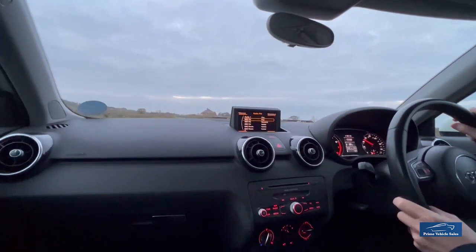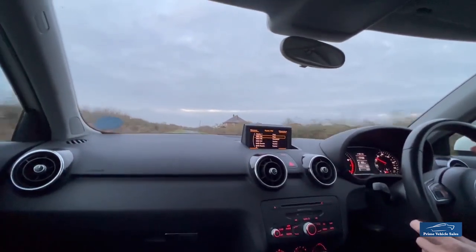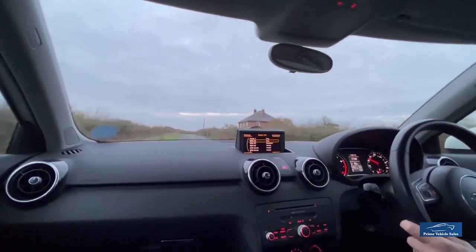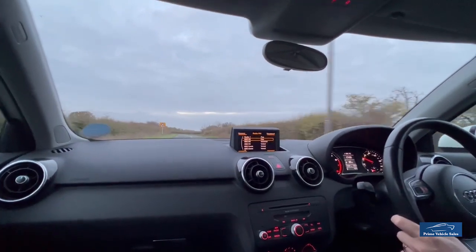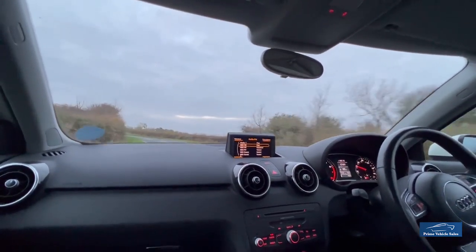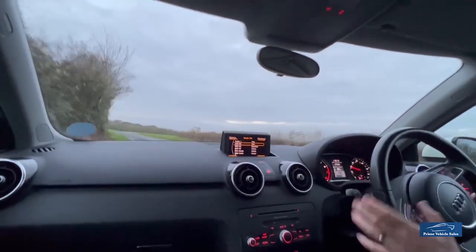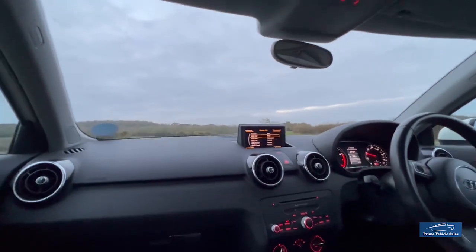As I said, it's done 71,000 miles. We've got full service history for the car. It's all stamped in the book back in the office. We've got two remote keys which come with it as well. We have had an oil and filter service done. We've had rear brakes updated as well because they were getting a bit low, so just to keep it all right, they've all been replaced and updated.